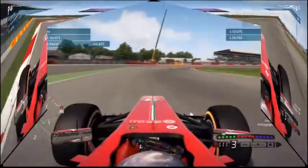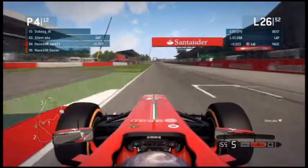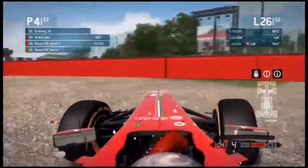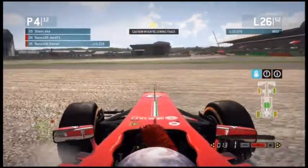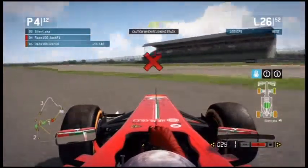Can you tell? So it seems then that Silent did not come in, so the Williams mechanics were out there, but nobody came in. As now, we come towards that one, and Jack is off! Jack in the gravel in the wall! He spearheaded the wall at turn 1! He's lost a piece of his front wing! And now he's got to crawl out of the gravel trap and get back on the circuit.